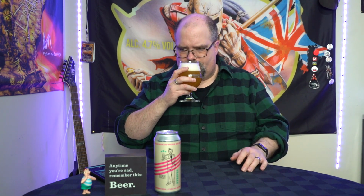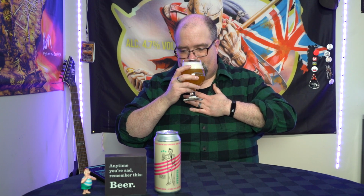All right, so we have got a very hazy beer. Two fingers worth of head on there. Oof, that looks delicious. The smell, getting a juicy but also bitter smell. Oh, those hops. My God, it's been a while since I've had a good beer. Okay, we're going in big. We're going in strong. Let's do this. Cheers, everybody.